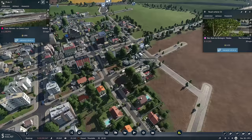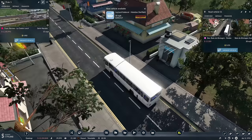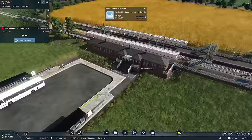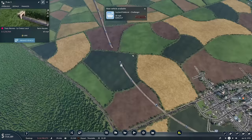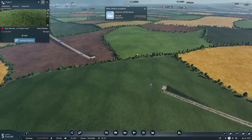Where are we going? Are we heading towards? Oh, wow. The Leyland National now has a mainline Sheffield livery. Oh, we've been unlocking a few nationals. Five passengers. Please tell me that these guys are going to get off here and go to the train. Oh, they are. I like that a lot. Right, this chap's whizzing along. Has he stopped at Redon, hasn't he? There we go. Yep. Oh, the Man NL202 Berlin spec.